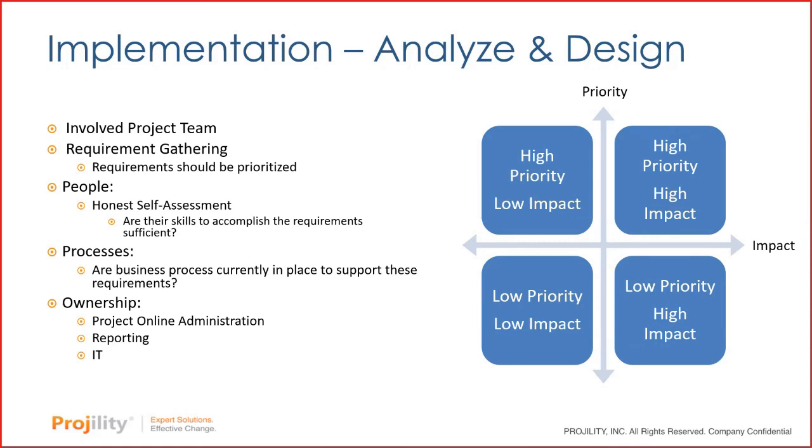And then understanding your processes. When I talk processes, what are our business processes? Do we have a process for creating projects? Who's going to create the projects?